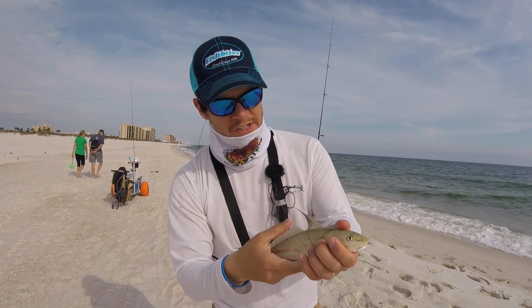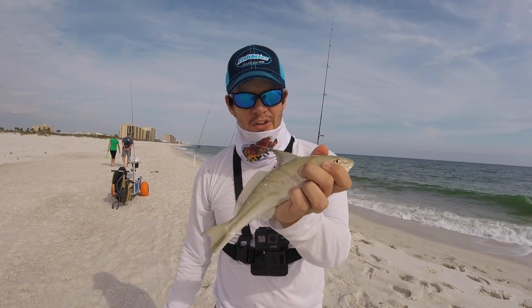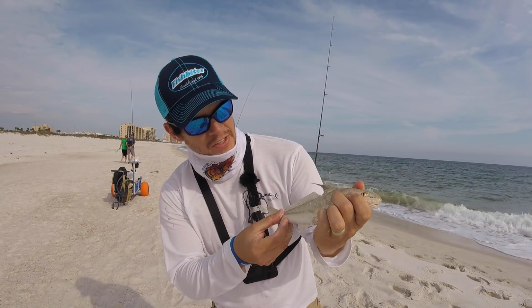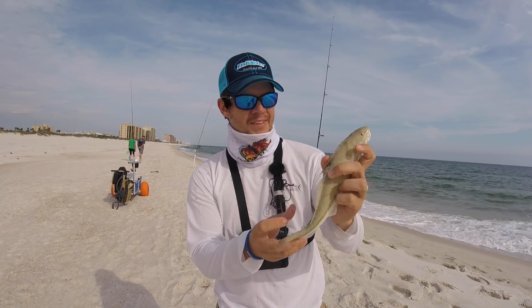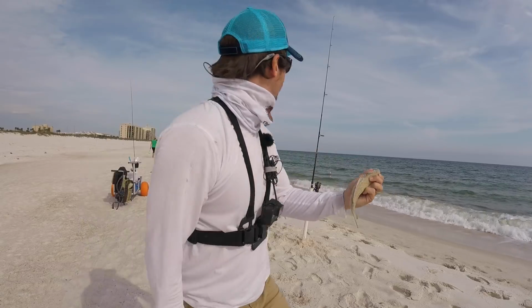These are really pretty fish. They've got pretty cool stripes on them. They got the longer dorsal fin than the Gulf kingfish. But this is the northern kingfish. He's a little guy. He's gonna go back, but not what we're looking for today. Pretty though.